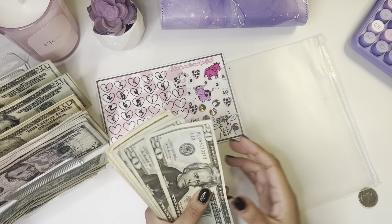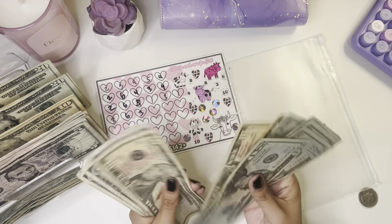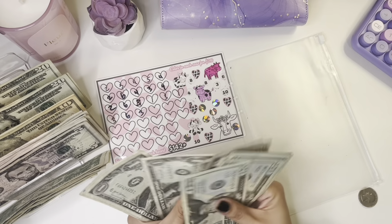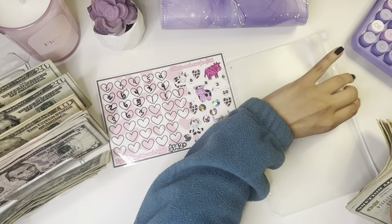So that's why I just haven't really gone into that, because I'm just trying to get stuff done. So now I have 20, 40, 60, 80, 100, 120, 30, 40, 50, 55, 56, 57, 58, 59. So $159.